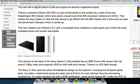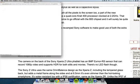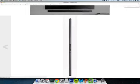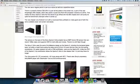And look at the thickness of this device. Oh, it doesn't want to load. Okay, that sucks. Okay, there we go. I mean, look at it, 6.5 millimeters. It is crazy, and it is so awesome.